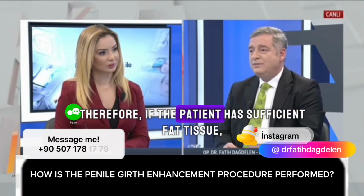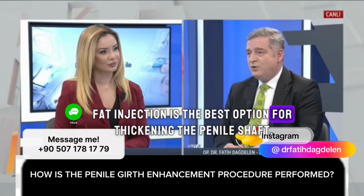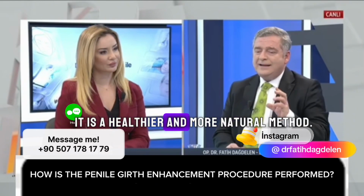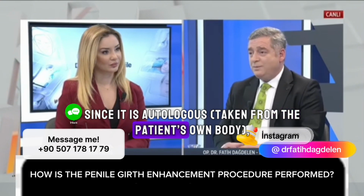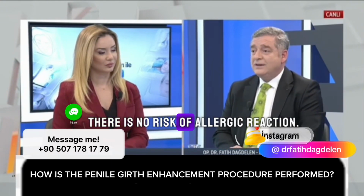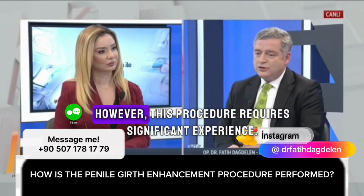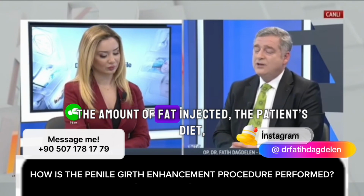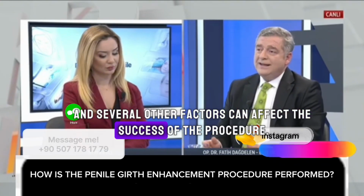Therefore, if the patient has sufficient fat tissue, fat injection is the best option for thickening the penile shaft. Why fat injection? It is a healthier and more natural method. Since it is autologous, taken from the patient's own body, there is no risk of allergic reaction. The risk of long-term complications is low. However, this procedure requires significant experience. The amount of fat injected, the patient's diet, and several other factors can affect the success of the procedure.